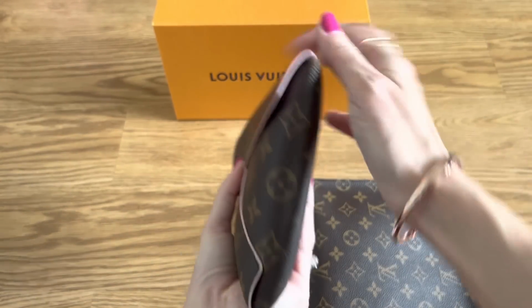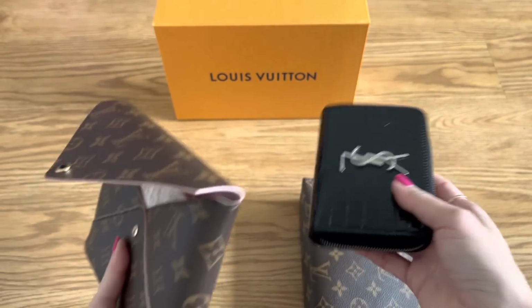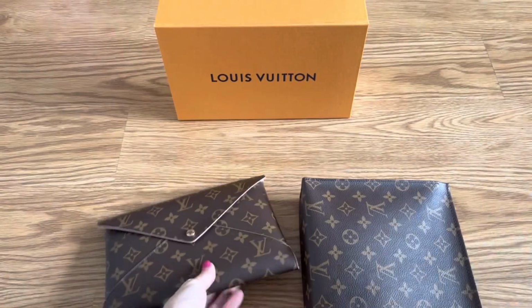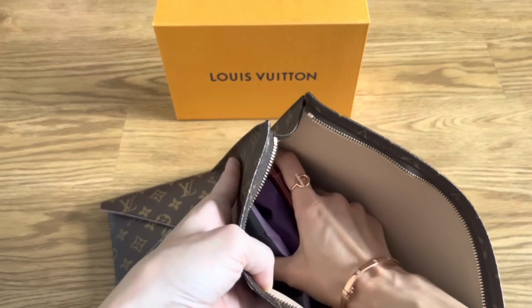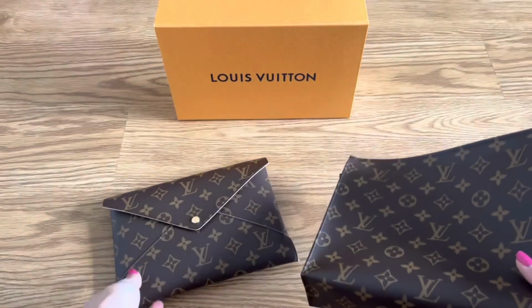But it is the slimness of the Kirigami that makes it a little bit more challenging for bulkier items like this or your sunglasses. So it really is a matter of preference and determining what your needs are and how much you like to carry and what your essentials include. But again, there is that price difference between the Kirigami and the updated Toiletry set.